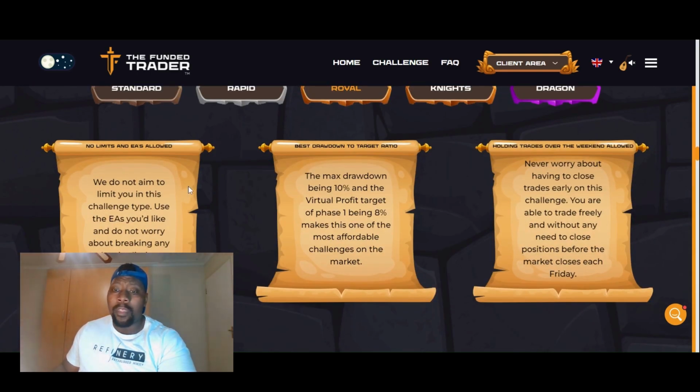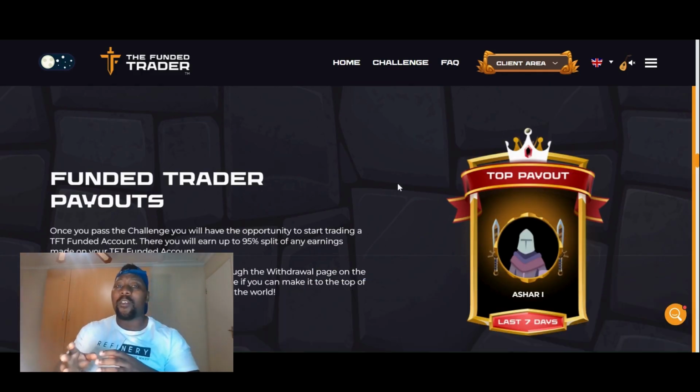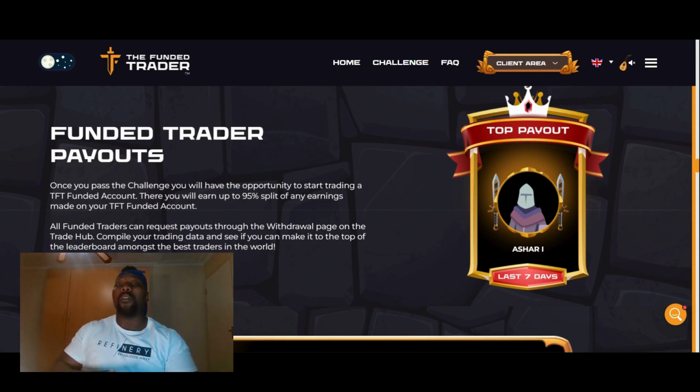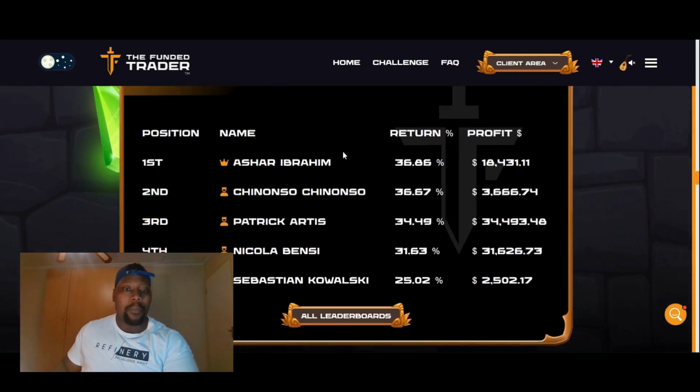Same basic rules that they used to have. I'm noticing they used to have a swing account and a regular account. The swing account being able to keep trades open during weekends. The regular accounts, they didn't used to allow that. So I'm seeing that they have removed their swing account.